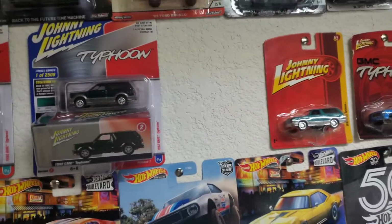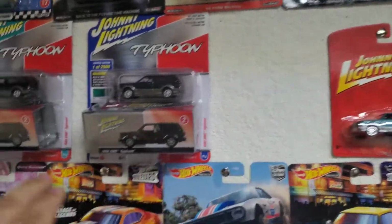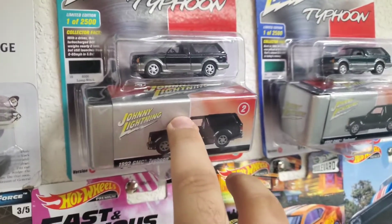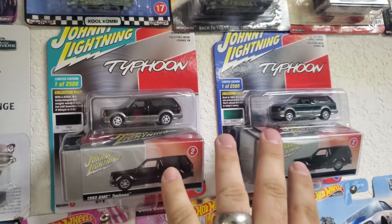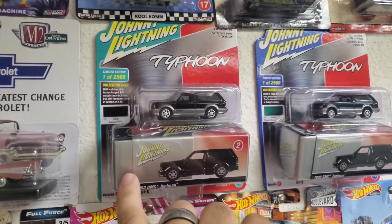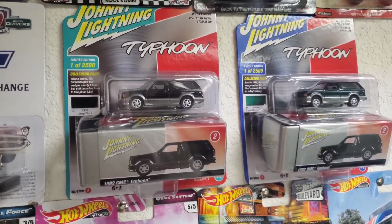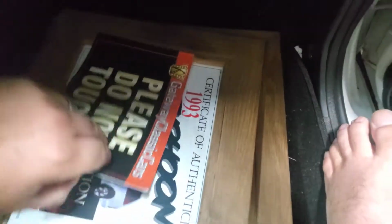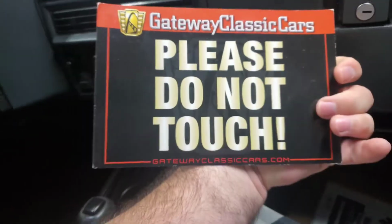And I got a spot here because I got another Typhoon coming in. These are really cool. It's got a little storage tin. I got another one of these coming in because I like to keep them sealed and nice. But I got another one coming in that I can open. I'm gonna take the case out. I might even display that case, the storage tin. So you always got to put a please do not touch sign on it.